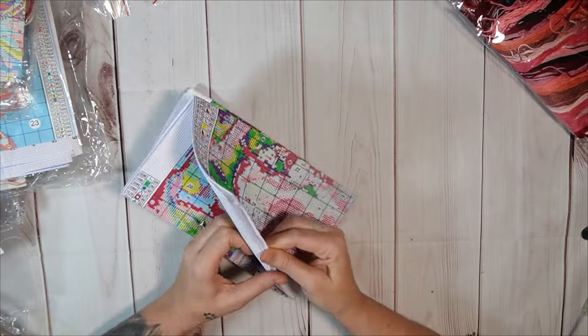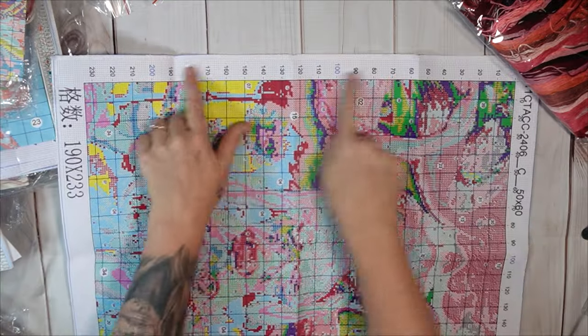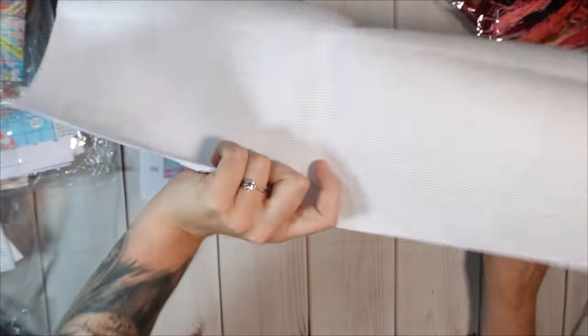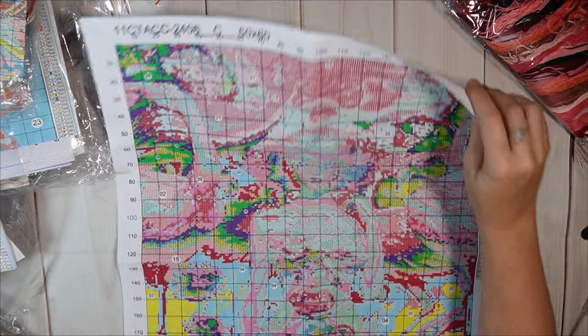I can tell you now she's printed on our new white canvas. She's serged all the way around for our convenience. 11 count, 50 by 60 centimeters. On the bottom, 190 stitches by 233. Now let's have a look.